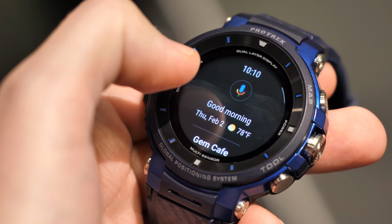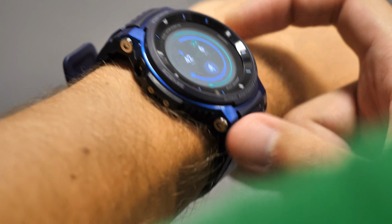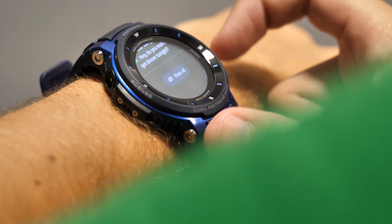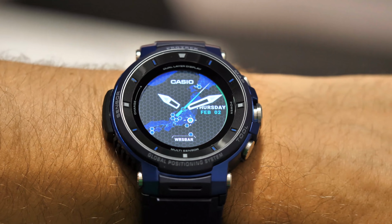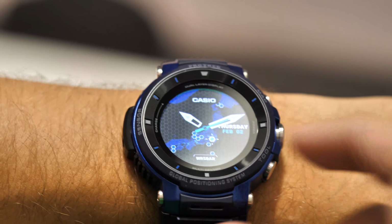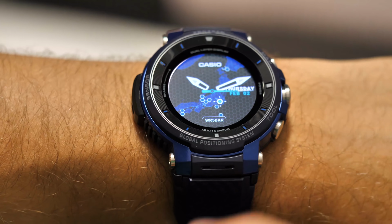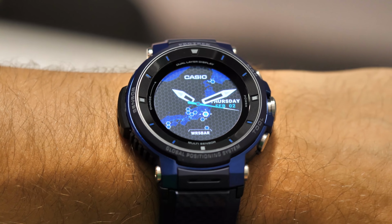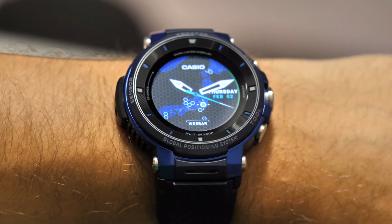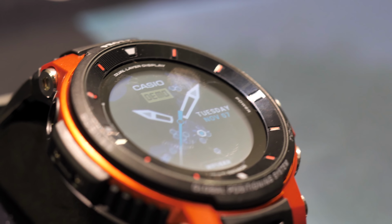And on the inside, we don't exactly know what's going on, but we do know that there's a big focus on battery life, of course, because this is supposed to be for people that go outdoors. They go hiking and fishing and skiing and snowboarding, whatever you want to do, and long battery life is important for that. So Casio is focusing on using its dual layer display, which has a monochrome LCD display underneath, an OLED panel over the top.